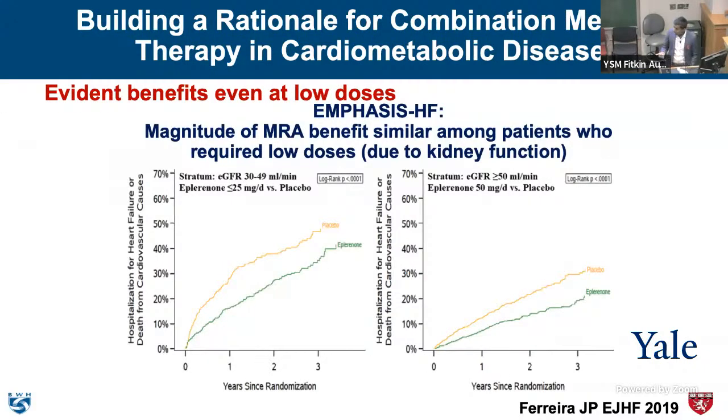Furthermore, it's apparent across disease states of cardiometabolism that there are evident benefits even at low doses. And this is the case even when we don't have structured dose response trials with respect to outcomes. For instance, in the EMPHASIS heart failure trial evaluating an MRA, and MRAs really don't have trials that have tested directly low versus high doses of MRA and clinical outcomes in heart failure. But in the EMPHASIS heart failure trial, there was actually a dose stratification based on baseline kidney function, such that those with poorer kidney function at baseline were randomized to lower doses of the MRA eplerenone. And in fact, you can see that the clinical benefits were seen even in that low dose stratum.